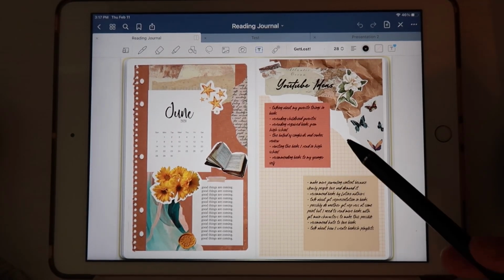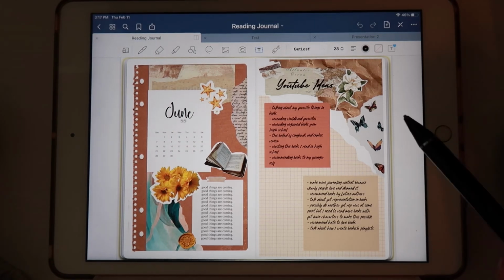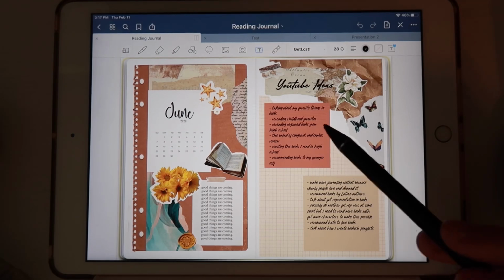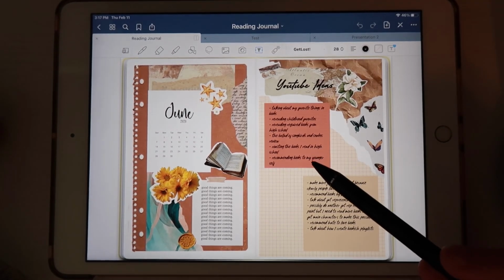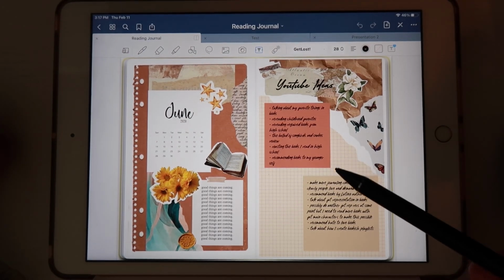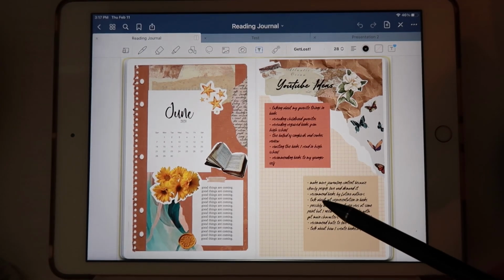And then this side, I have some YouTube ideas, and sometimes I still look at them, but a lot of them I've already done or just aren't really feasible for the near future, so I don't really need to use them at the moment. But it is kind of nice having a spot where I can have my YouTube ideas.